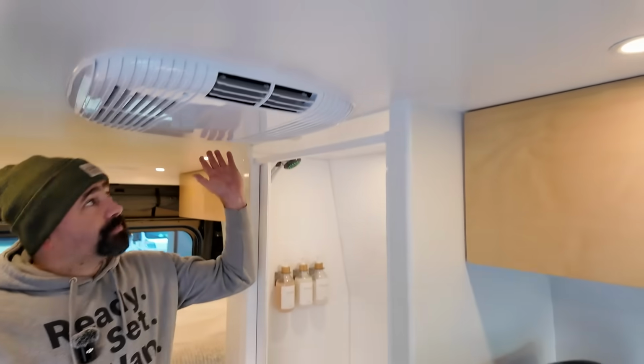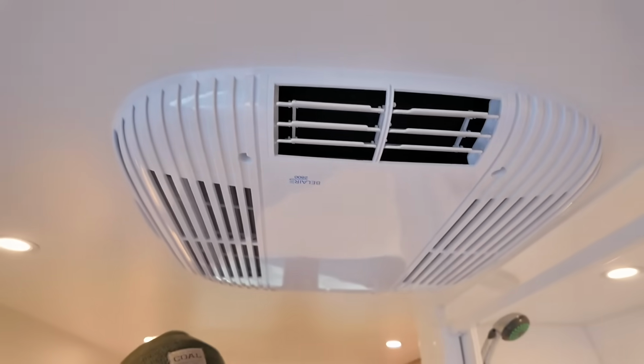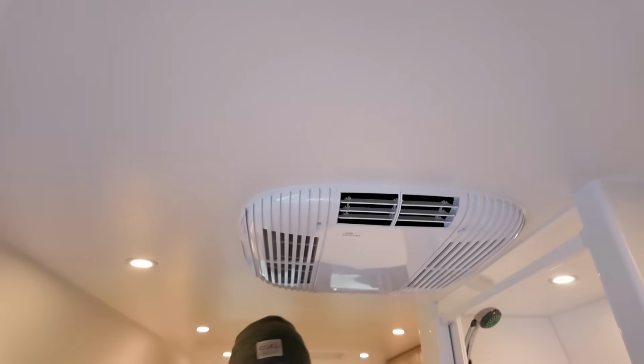Absolutely love it. This is our Hofton 9500 BTU AC unit. It's a beast. It'll cool this place down in 10 minutes.